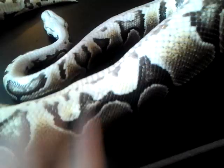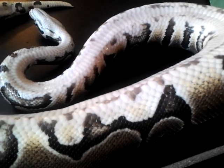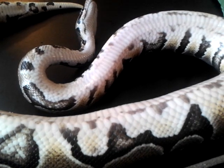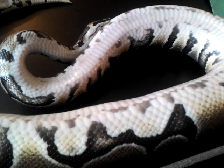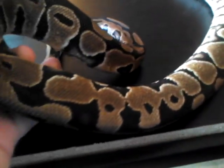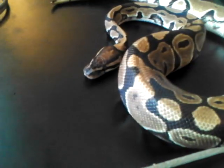Let's do a quick test-ish. We're gonna flip her over on her back and see if she can right herself. Come on, girl. Come on. Okay. Her head's going. She's really slow, though. No. Okay, well, she's obviously not strong enough to right herself. Definitely seeing some problems. Way worse than yesterday.